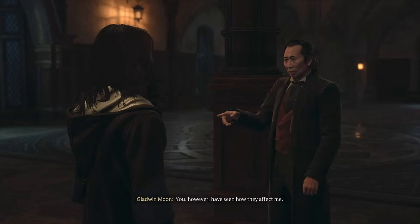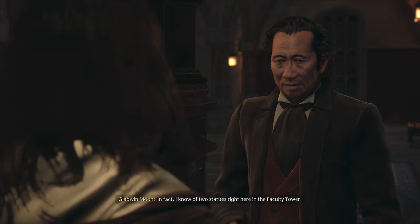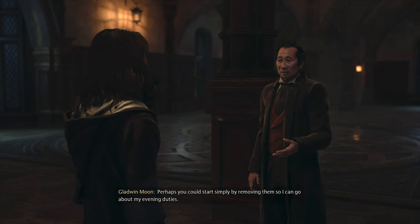I'm at my wit's end, young friend. I simply can't bring myself to go near them. In fact, I know of two statues right here in the faculty tower. Perhaps you could start simply by removing them, so I can go about my evening duties.